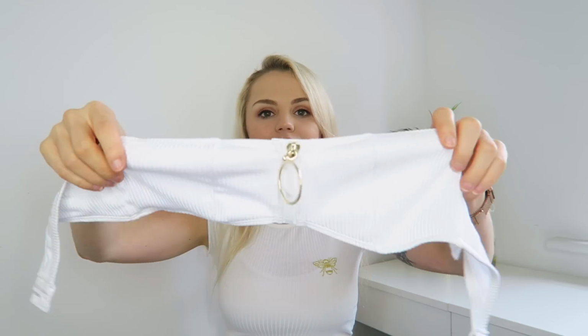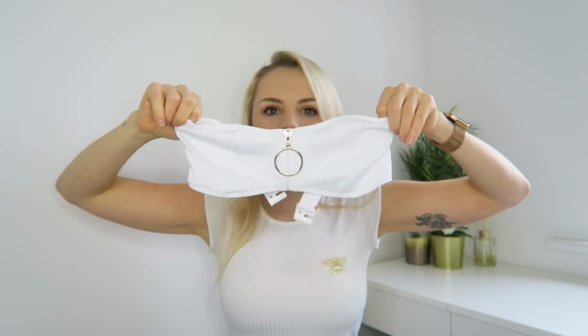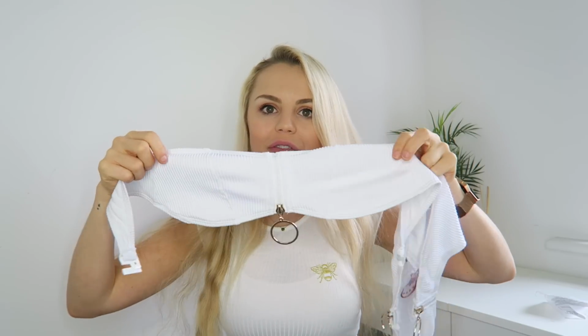This is the little top to go with it. Again, I sized up. I got an 8 in the bust, whereas everything else is a 6. It kind of fit, it was a little bit risky, but this one came to £13 in total, so 8 for the top and 5 for the bottoms. Again, you had to buy them separately, but I much prefer bandeaus versus strappy bikinis, because then you're not going to get any tan lines.